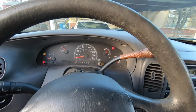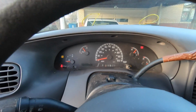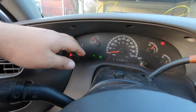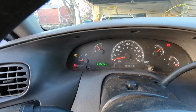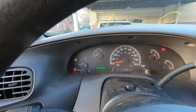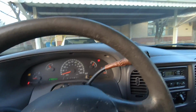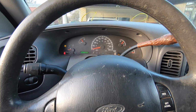We noticed the air compressor is missing. It's got an AC delete kit. So here's what: the door ajar, ABS, low fuel, and the damn. There it goes. There it goes. It came back on. 298,098 miles. We got to take it to the gas station, put some gas in it. This is all janky. But my thing is, does it drive? And that's what we're about to find out right now.